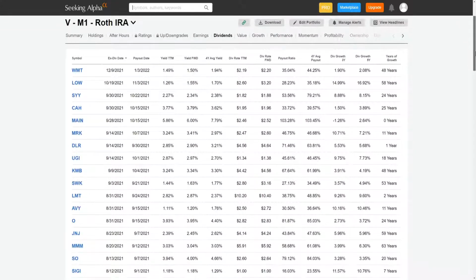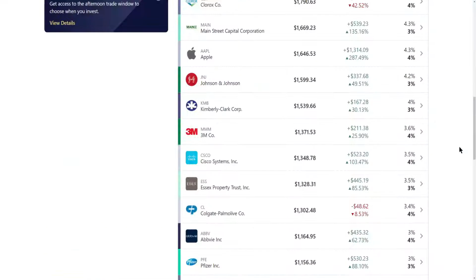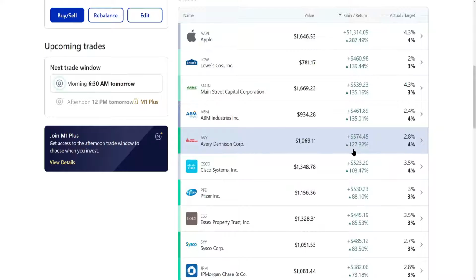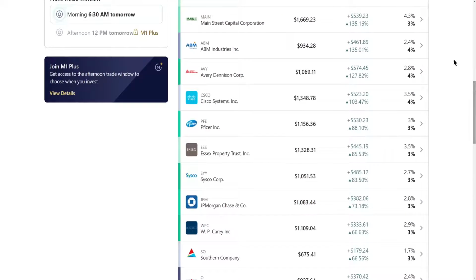Now, as far as companies that are coming up on ex-dividend, we do have Lockheed Martin coming up on ex-dividend on Tuesday, Avery Dennison on Tuesday as well, and Realty Income. So we have 3 positions that are coming up on ex-dividend here on Tuesday. Avery Dennison, I think this is one that has been really performing pretty well. I think that's up near the top. Avery right there, 127.82% to the positive.